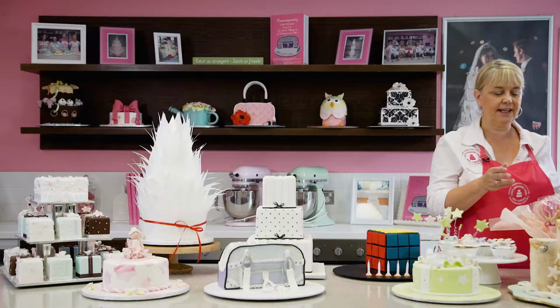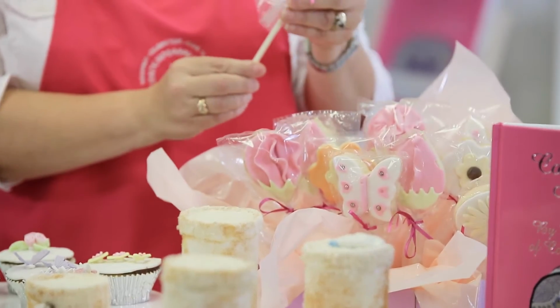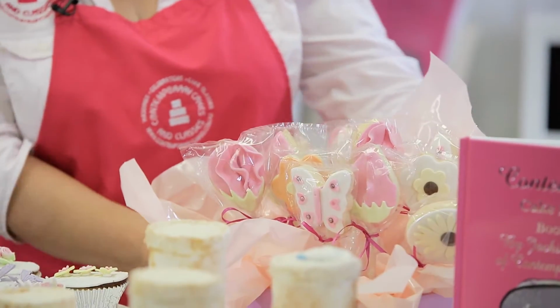And in the baking section, in the first part of the book, I explain how to make the cookies on sticks. These make really nice little gifts to give to people or as a table decoration.